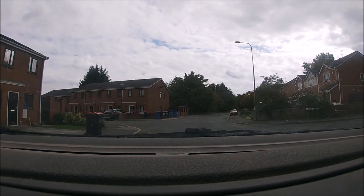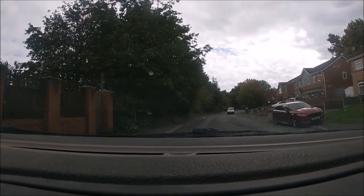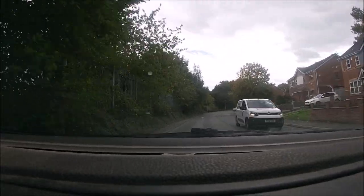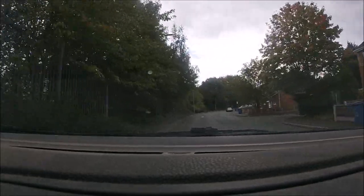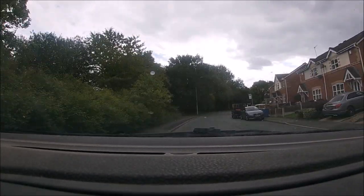I hate having to go the same way back. But anyway, we're heading back towards the allotments. So I'll catch you back there in a moment or two.